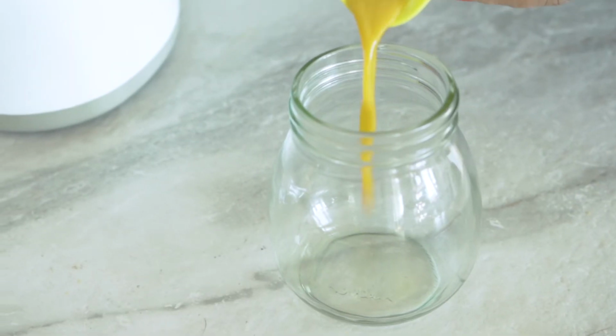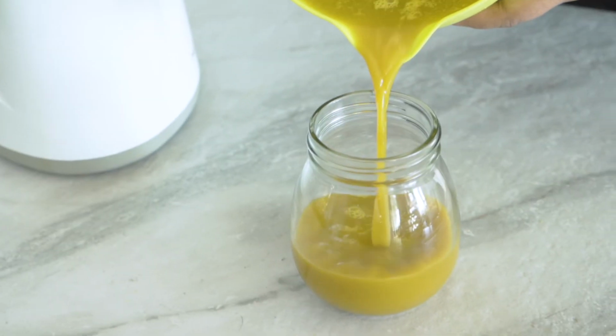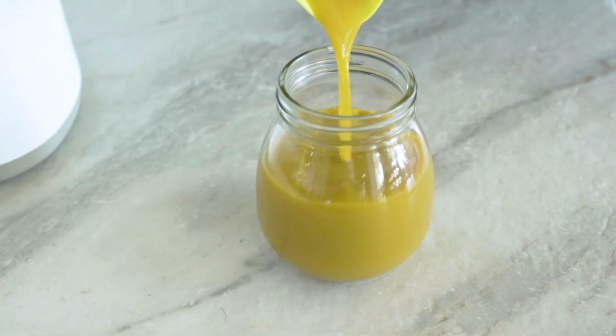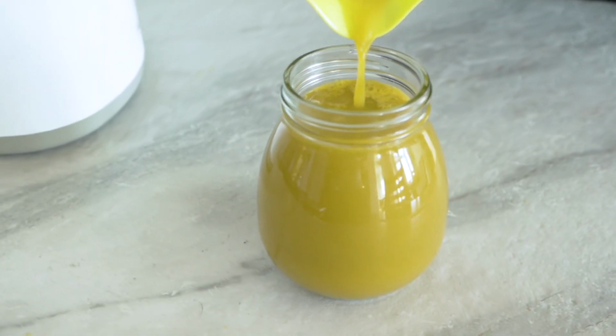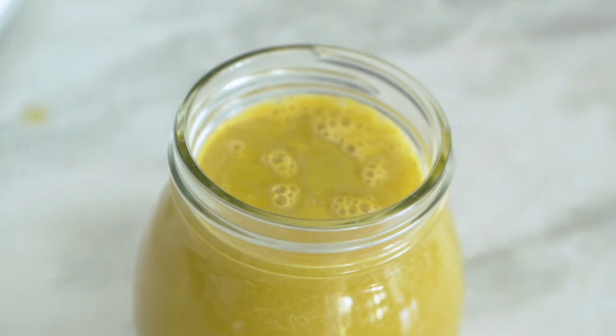I think the point of juicing is to have something really delicious and nutritious, and to have it early in the day, preferably on an empty stomach, so that you can really absorb all of the goodness in your juice.